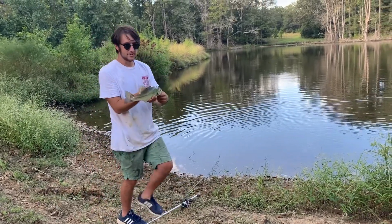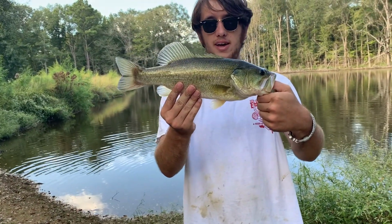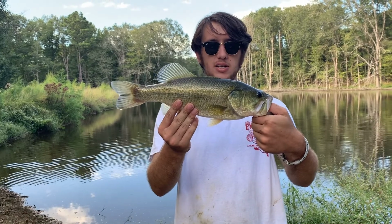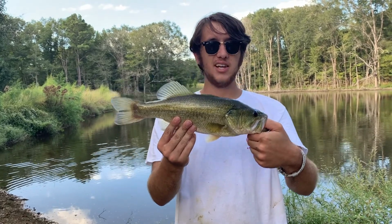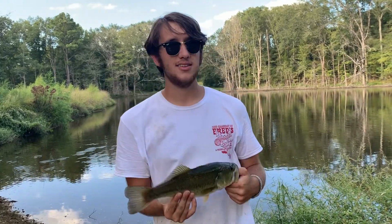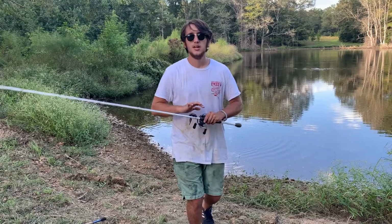Boom. And is that not a healthy bass? I mean, look at that, man. No damage to the fins. Beautiful green color. I mean, fights like a champ, man. Fights like a fish that's never been caught before. Isn't that insane?